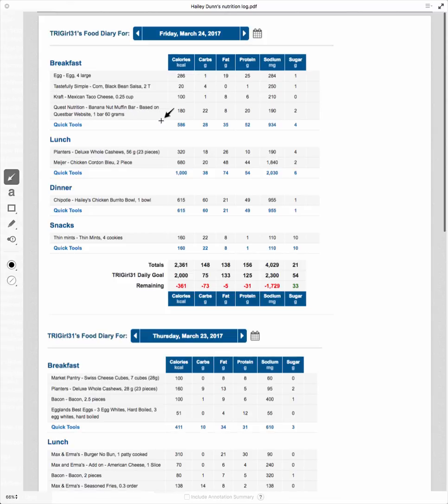And so this Quest bar, I know it's net carbs, and they do a lot of things with that. But that would be a perfect post-workout meal. Again, I'll bring you my bar as well tomorrow.